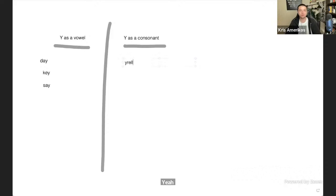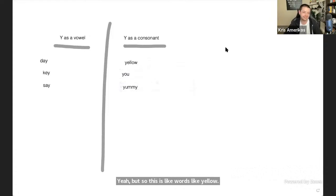This is like words like yellow, you, yummy. In the word yummy, the first Y is like a consonant, and the second Y is like a vowel. In the word yummy, E-E, Y-E, yummy.